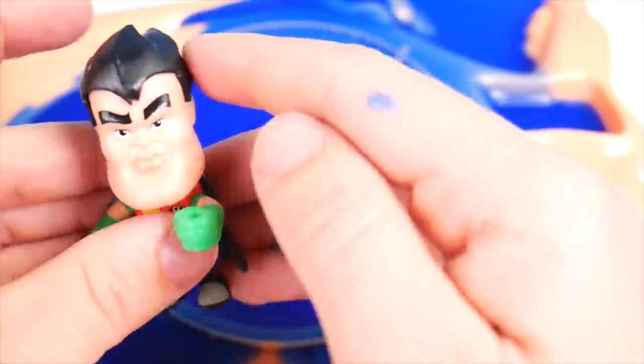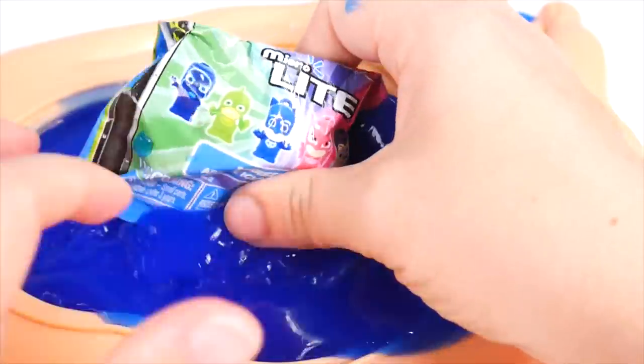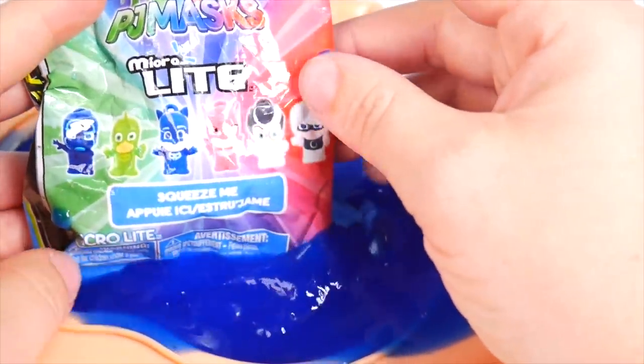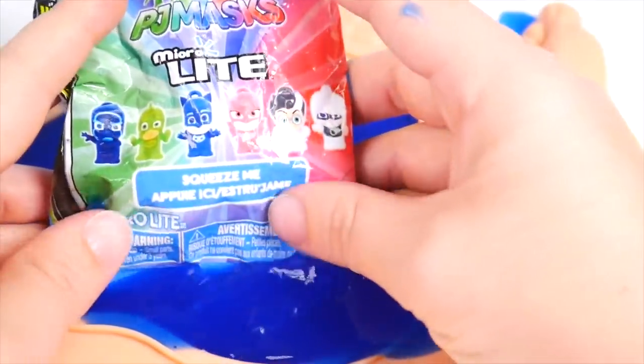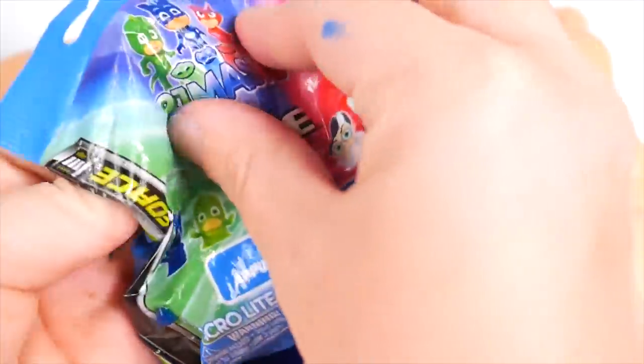All right, but I think we've got more trouble in this slime belly. It's getting a little out of control. All right, one thing has come out, but there's still more here. I found something else. Oh, a PJ Mask Microlite. How does this even get in there? Squeeze me. All right, let me get you out first.